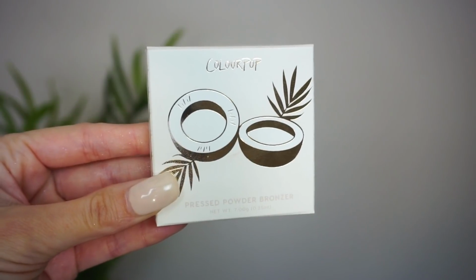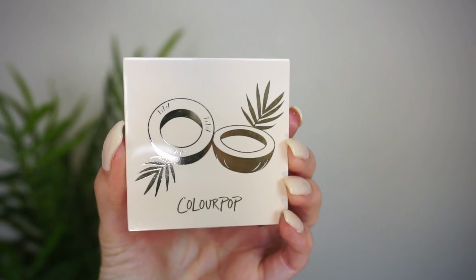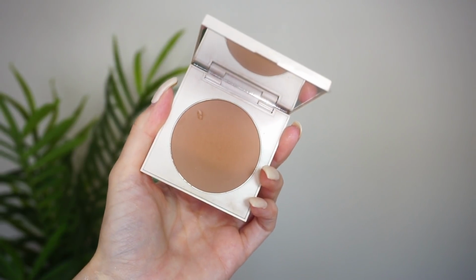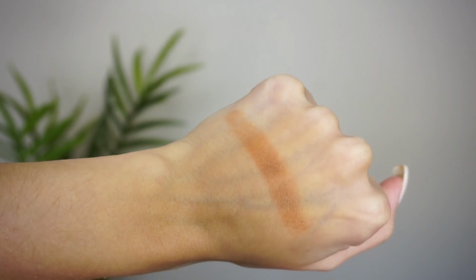So next up, they did also send over a bronzer. It looks like they have 2 different bronzers in the collection. These are both $8. So there's the Coconut Beach bronzer, and then the one they sent to me is Talk to the Palm, and this is described as a neutral matte warm bronze.